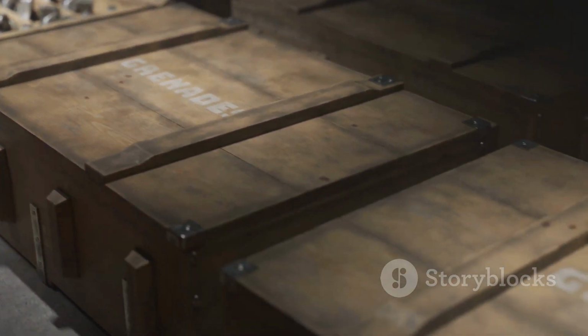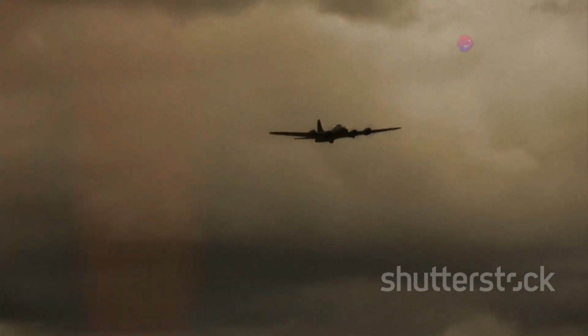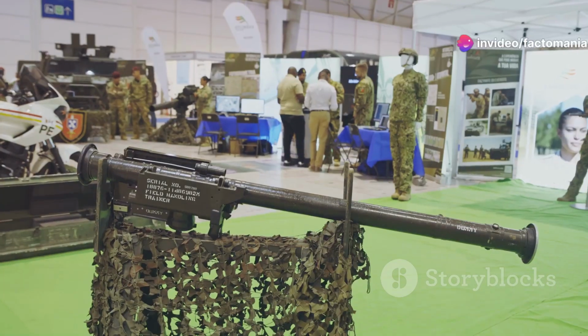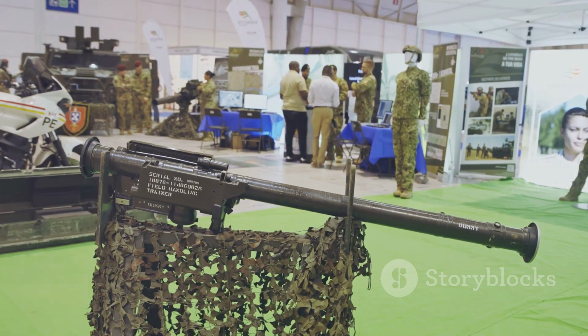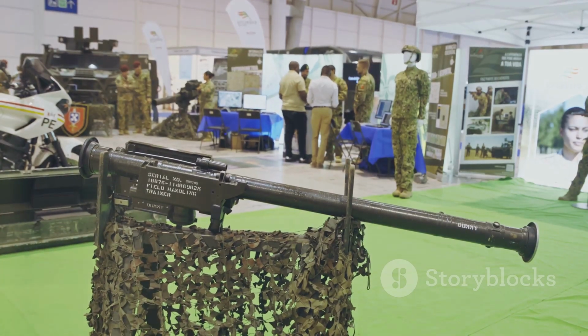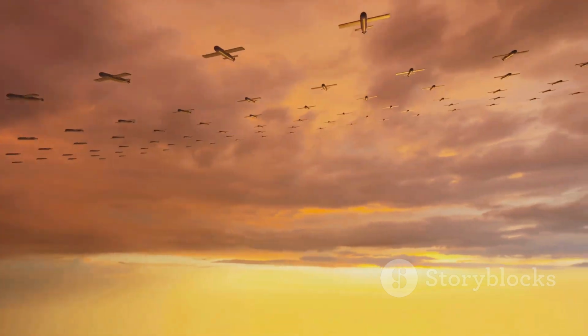Rocket-powered bombs were early attempts at guided aerial explosives, designed to increase the accuracy and range of bombing attacks. These experimental weapons were developed by both the Allies and Central Powers, representing the cutting edge of military technology. While not widely used, they laid the groundwork for future advancements in guided munitions.